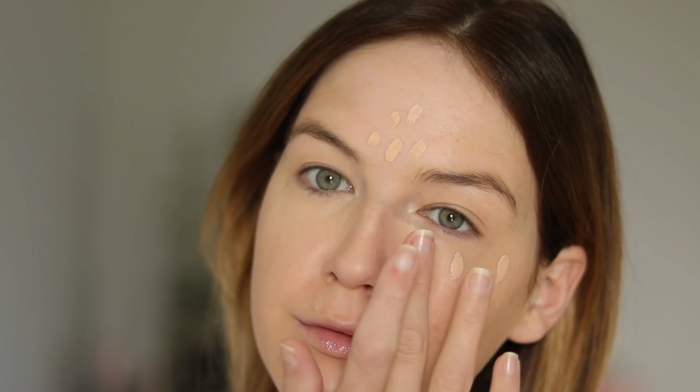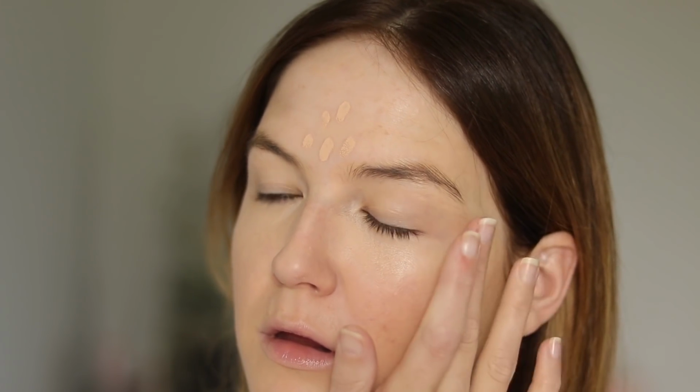It is not too dewy, it's not too matte. It gives a nice medium full coverage, and it has a lovely satin finish to it. It is a perfect formula, and like I said, I think it's a hands down total dupe for Dior Forever Skin, which is like a $34 concealer. If you've never tried it, would highly recommend.